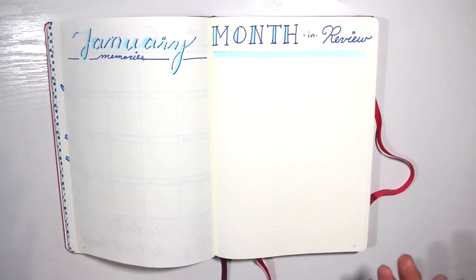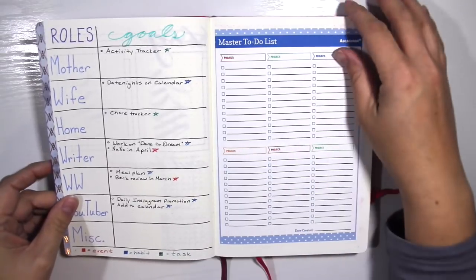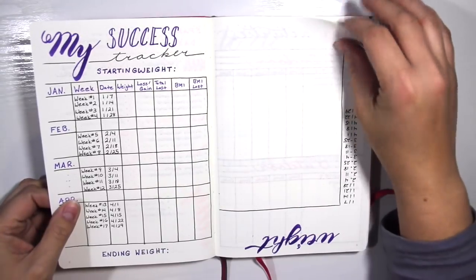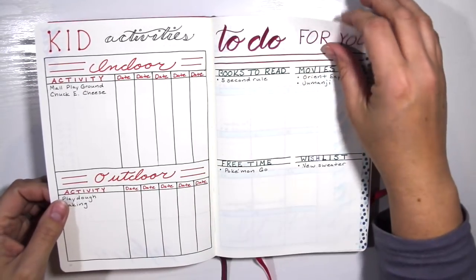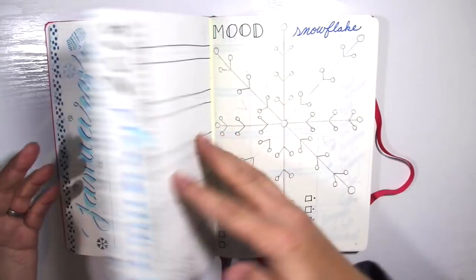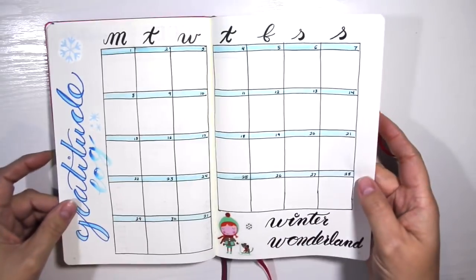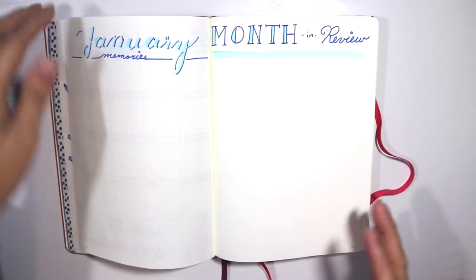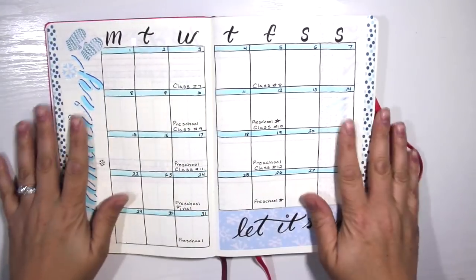And that is it, guys. So the entire bullet journal is set up for the new year. And these are pages I set up in my 2018 video. I'll link that for you guys. And then now I can go straight into my calendar, my monthly pages. And I'm really excited. It's going to be a great month. Going to be a great start to the new year.